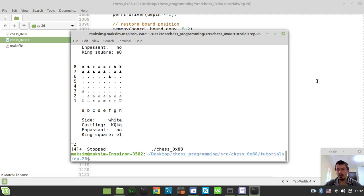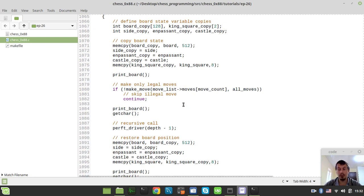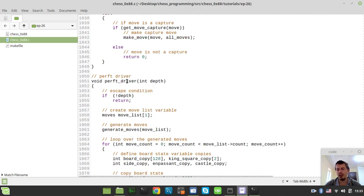Okay, so this was quite simple. Usually, if you have really tricky bugs in your move generator, it's not that easy to discover them. And that's, by the way, the exact reason why we need to provide our perft test function. Obviously, this perft driver is literally enough in order to count the number of positions reached.